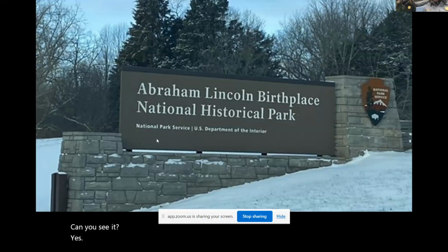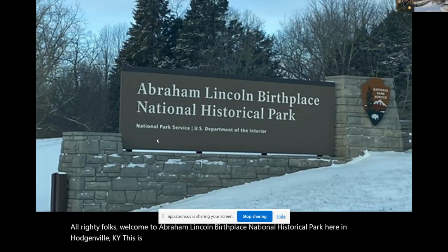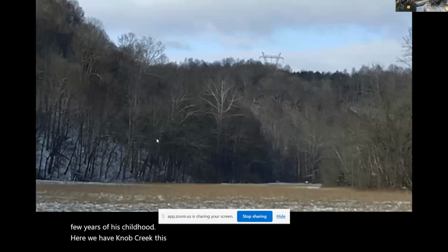Alrighty, folks. Well, welcome to Abraham Lincoln Birthplace National Historical Park here in Hodgenville, Kentucky. This is the site, obviously, where Abraham Lincoln was born and spent the first few years of his childhood. Here we have Knob Creek. This is where he spent those first few years after they moved from Sinking Spring Farm.